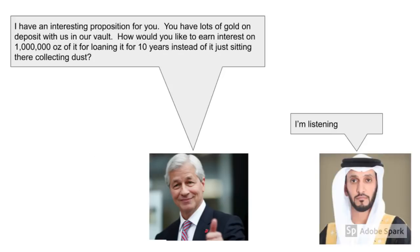And now here's where the magic happens. The bullion banker goes to one of his banking clients with a proposal. He says, I have an interesting proposition for you. You have lots of gold on deposit with us in our vault. How would you like to earn interest on 1 million ounces of it for loaning it out for 10 years instead of it just sitting there collecting dust? His client's interest is piqued.